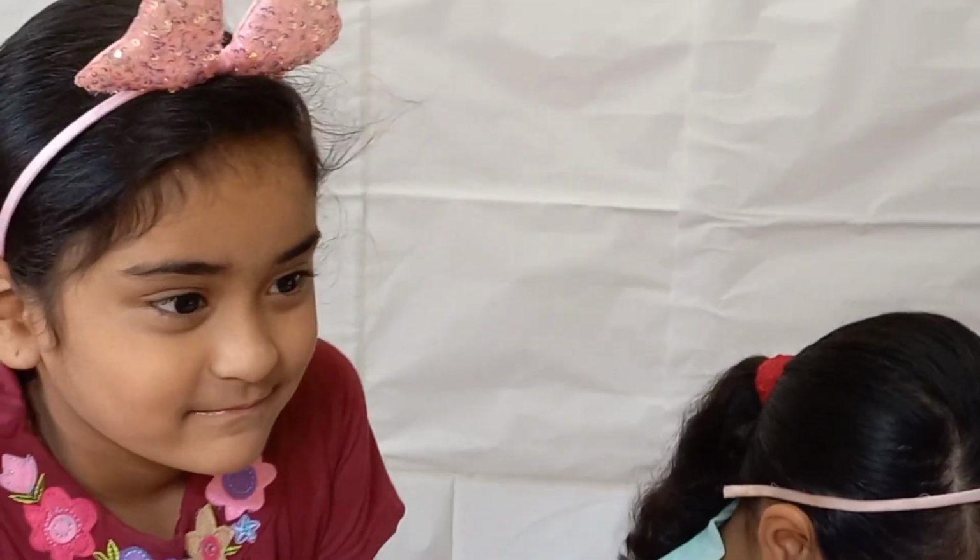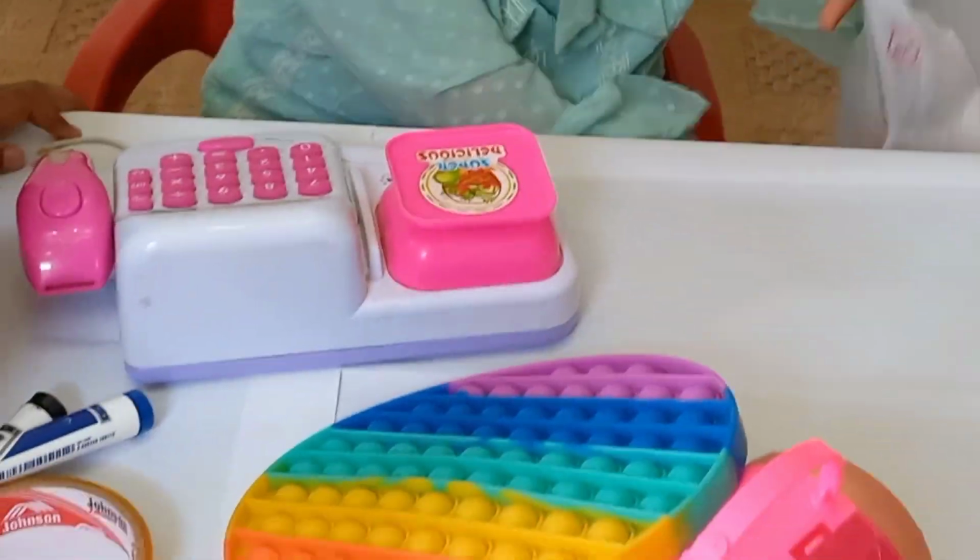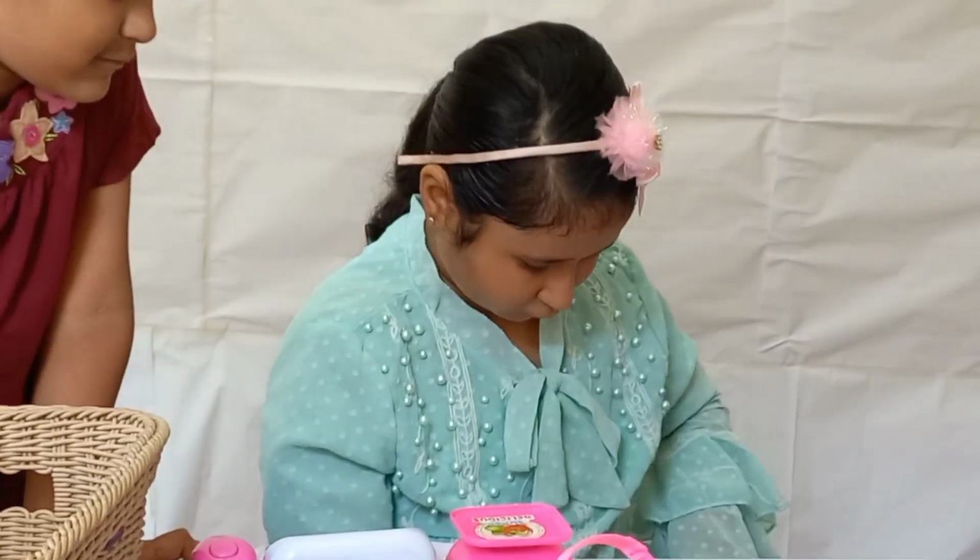Now I will play in my home! Today you are going to play with all these toys, isn't it fun? Yes! Wow, so many toys! You have got a lot of toys to play with today!